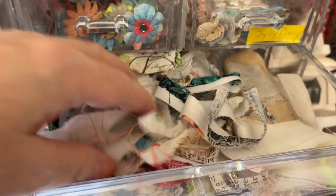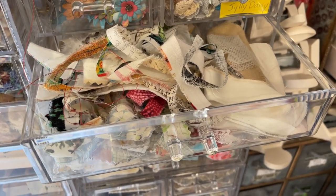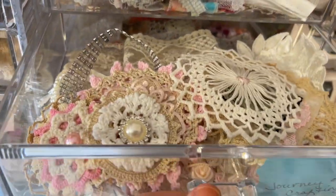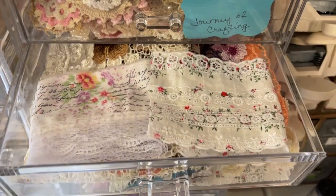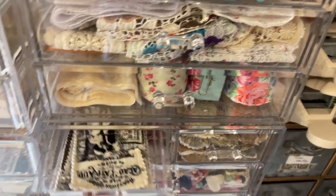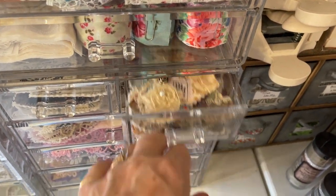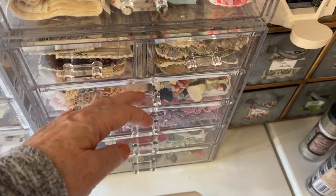This is the little tops or little sides or branding strips or whatever of fabric that I use on tags for tag toppers. We have Journey of Crafting here. And this one, I think this one is SM Tiffany Lane. Ribbons. These are padded things from Padded Heart Company. Here are some of my hearts from Padded Heart Company. Here are some more of my hearts from Padded Heart Company.